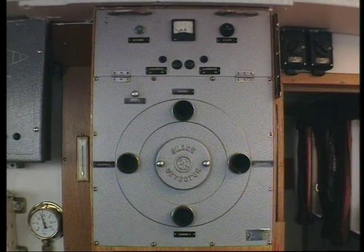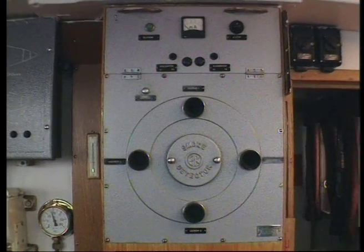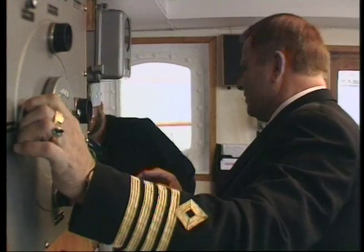In the holds there are smoke detectors. In case of fire, an alarm signal sounds on the bridge, and personnel on the bridge will get information on where the fire has started.